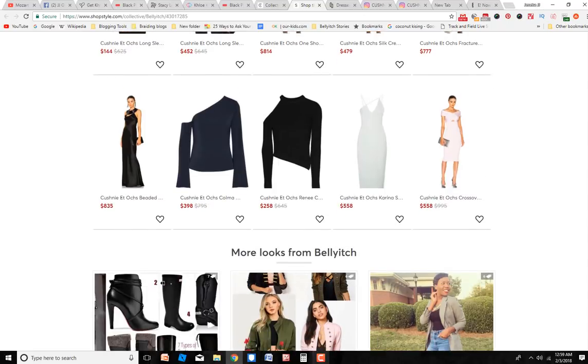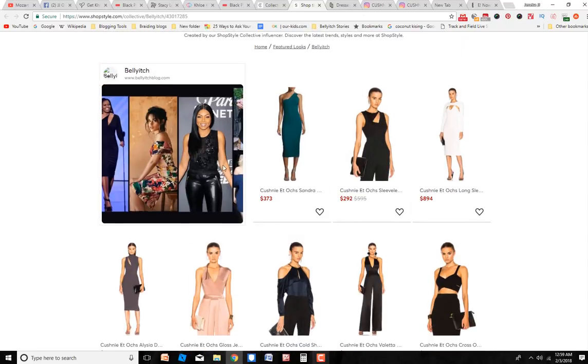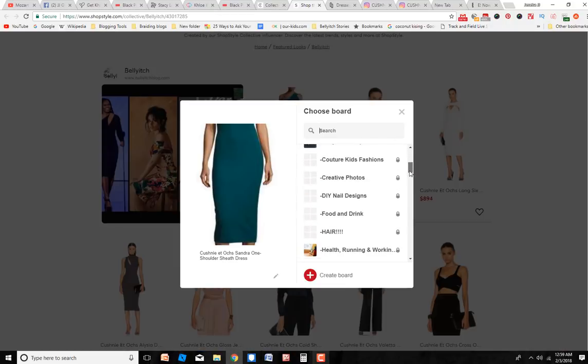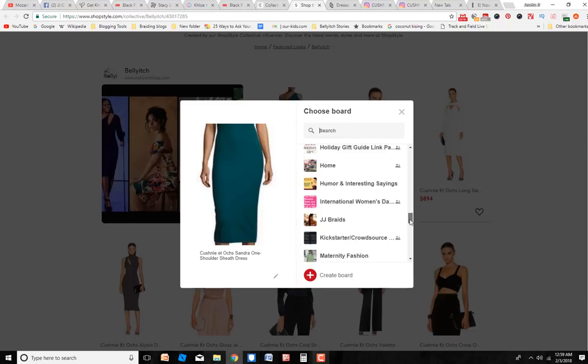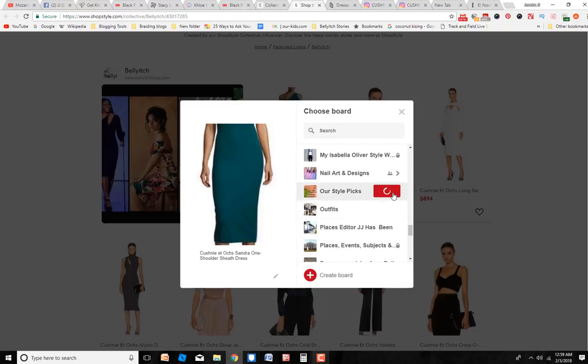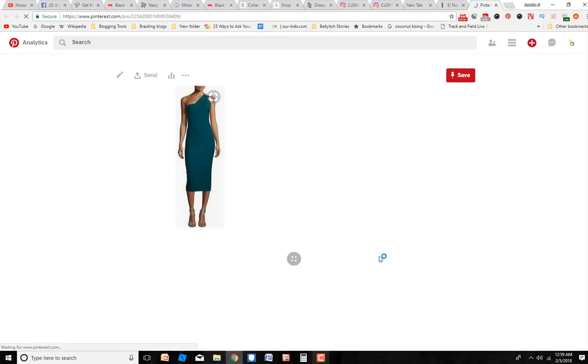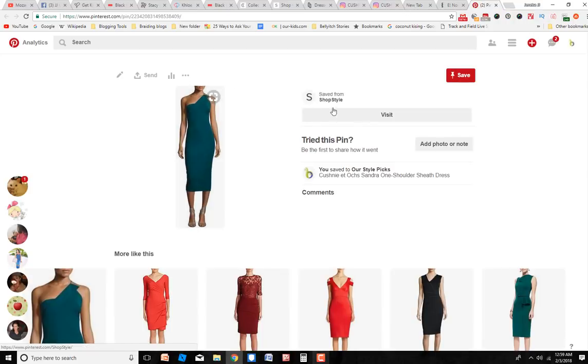Boom. So then you can actually also pin, save each individual one. So I would go here. I'm going to save this dress. I see it's a style pick. This is just going to go to Shopstyle, it's not going to come to my blog, but each time someone clicks this and they like this dress, it's kind of hard to see the dress. I don't know if it's going to show up like that. No. Yeah, I can edit the, I should edit the captions.